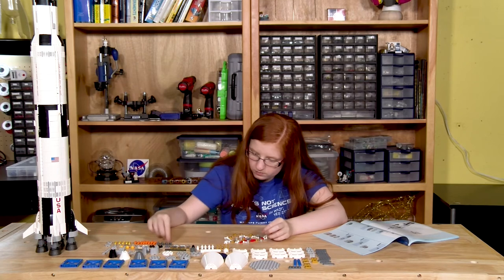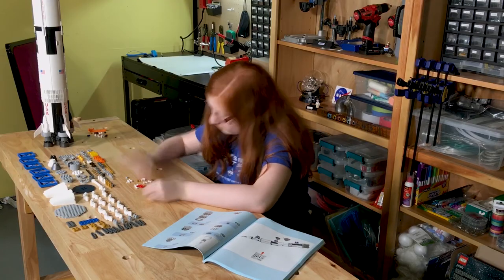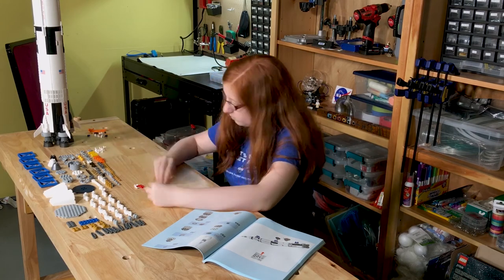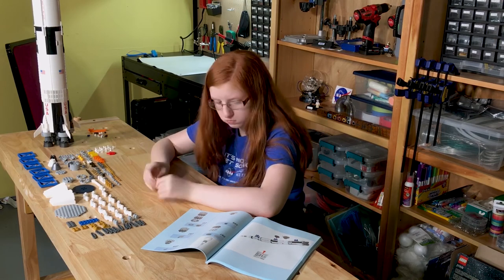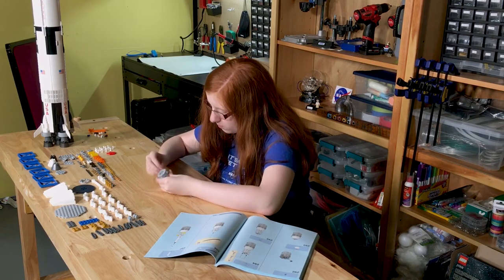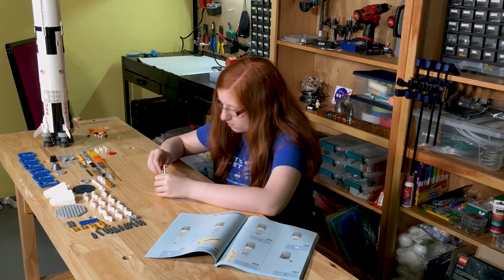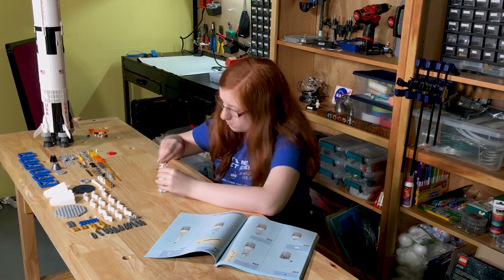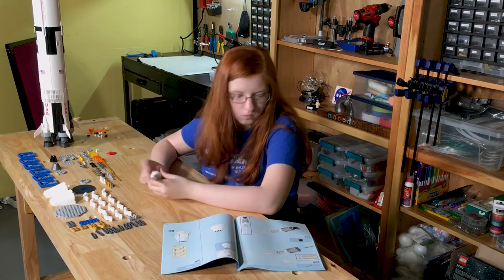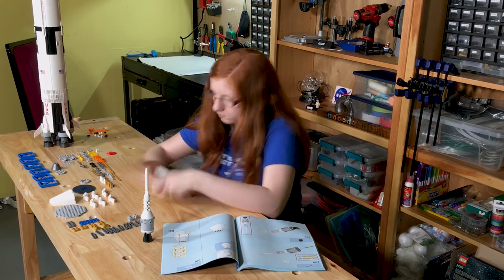The service module used Aerozine 50 and nitrogen tetroxide as fuel, which produced 20,500 pounds of thrust. The SPS engine was used to get the Apollo spacecraft into and out of lunar orbit, as well as mid-course adjustments between the Moon and the Earth. Just before re-entry into the Earth's atmosphere, the service module is separated from the command module and it burned up in the atmosphere.